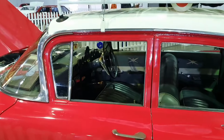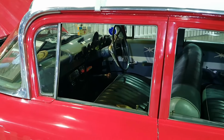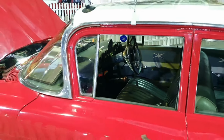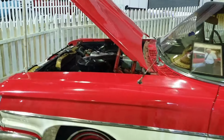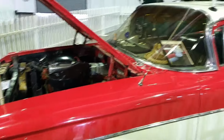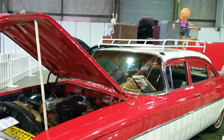But interestingly, this is a right-hand drive version. And I doubt there are many right-hand drive cars and examples of this car around in South Africa. I'm quite surprised to see it. Massive engine over there. You can see, of course, these all had big V8s. And then that roof rack with all the bits and pieces.